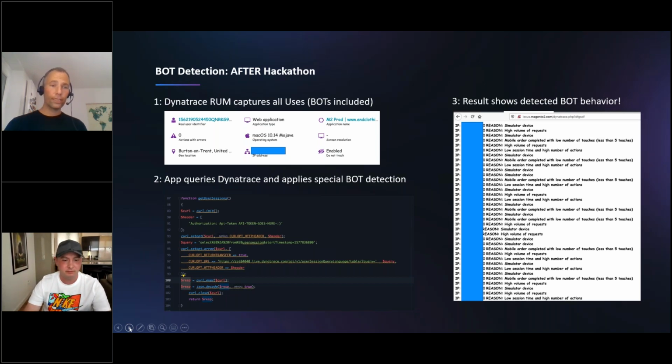Cool. But great to know that one of the projects of your hackathon was harnessing the data of Dynatrace and performing some analytics on top of it to really solve a business problem that you have in your particular industry. That's really cool.